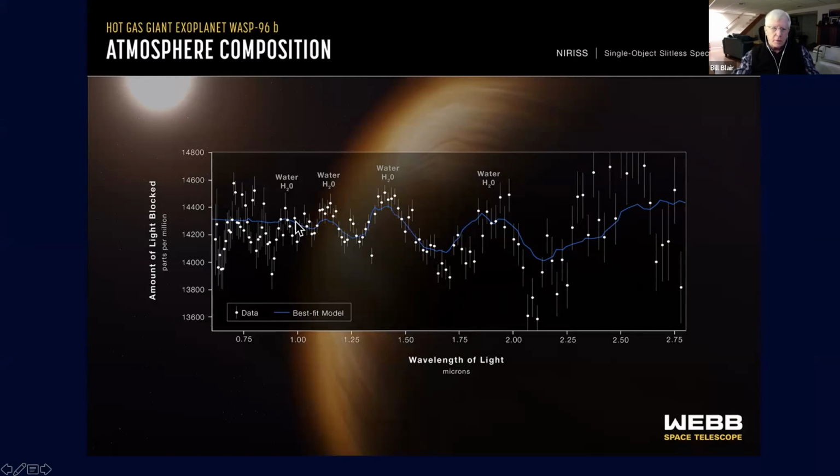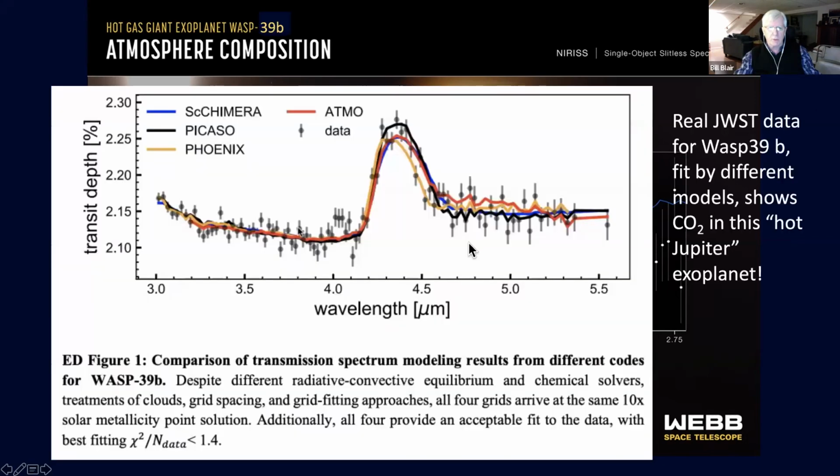The bumps that you're seeing there are models of what water vapor would look like in the atmosphere of that planet. And what it's showing us is that this planet that was observed around a little star called WASP 96 has water vapor in its atmosphere. And that's done through this process of transit spectroscopy, it's called. Pretty incredible.